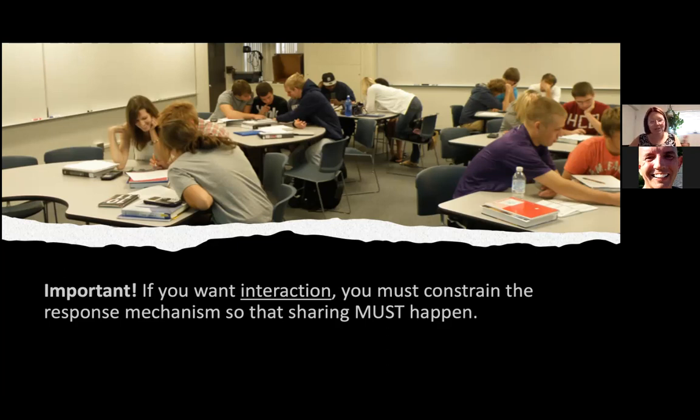So I would just make sure you remember that if you're giving out group work and none of your groups are actually functioning as groups, remember this picture. To get them to function as groups, you have to give them a common piece of paper, a common response mechanism like a board, something where they have to interact to get it done.